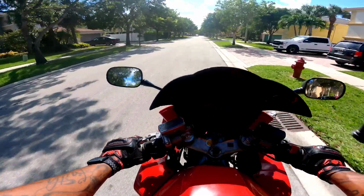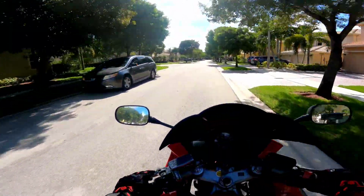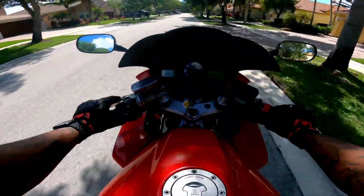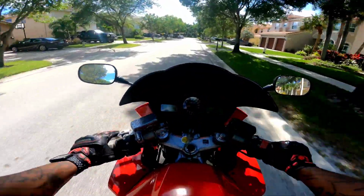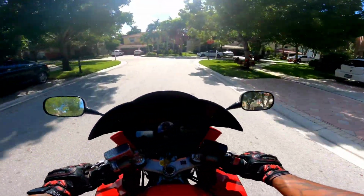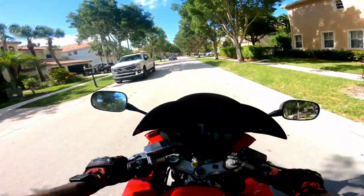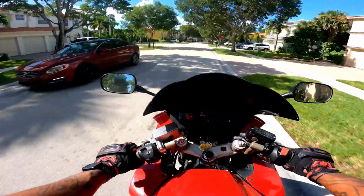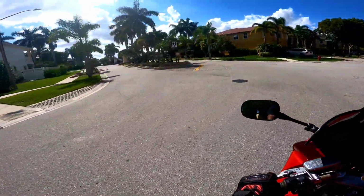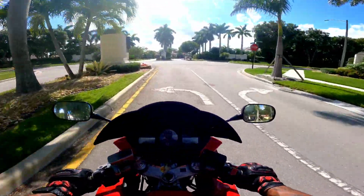So I already test rode it. This is the actual ride. And trying to get my way out of this neighborhood. Okay. So yeah, if I'm stuttering a little bit, cause I kind of don't know where I'm going, so I'm trying to just, okay, now I know where I'm going. But yeah, I rode it for the first time and it was lovely.